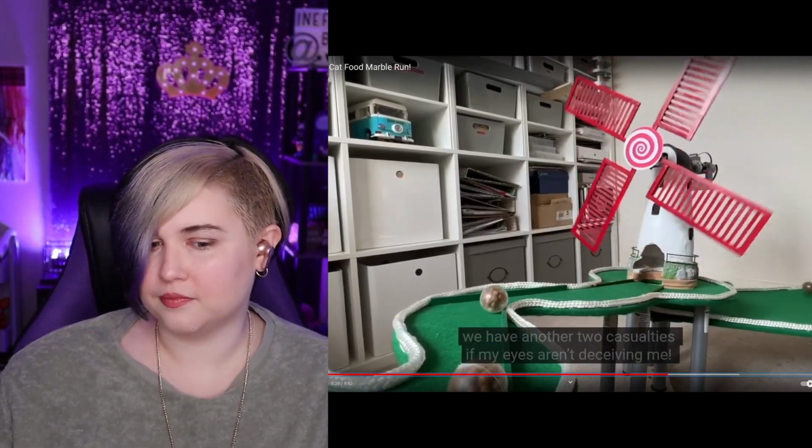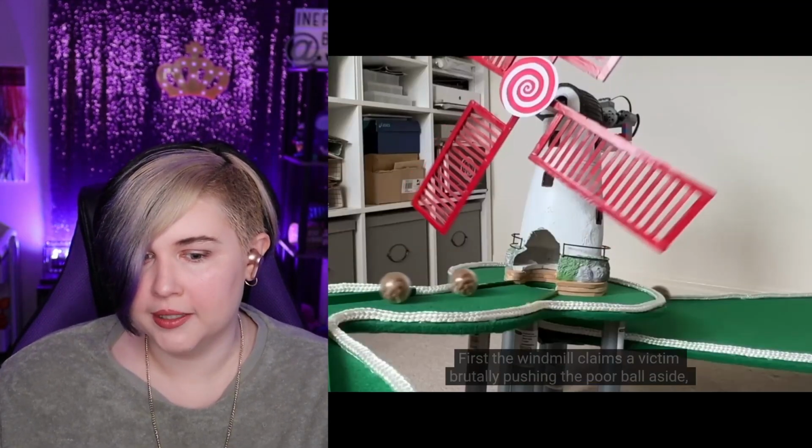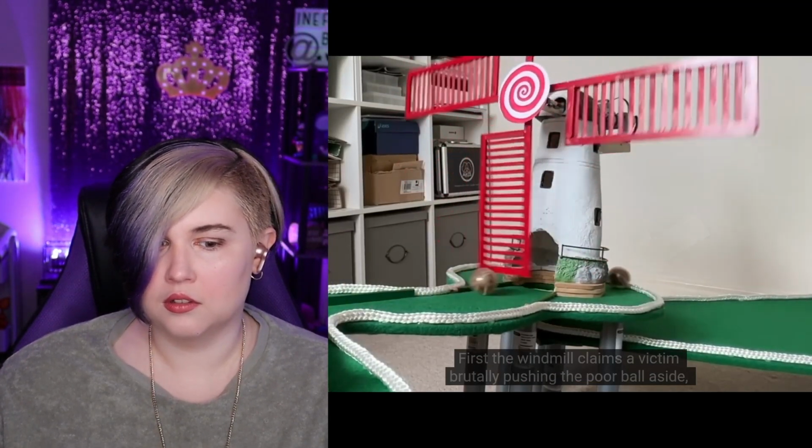Literally had to make it complicated by adding a windmill obstacle. Why does there need to be an obstacle in your cat feeder? Hold on to your whiskers, we have another 2 casualties if my eyes aren't deceiving me. What? First, the windmill claims a victim, brutally pushing the poor ball aside.